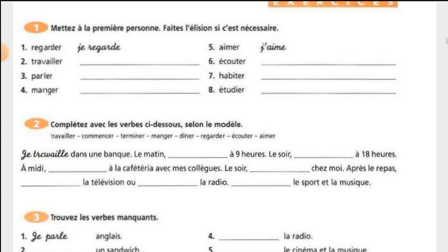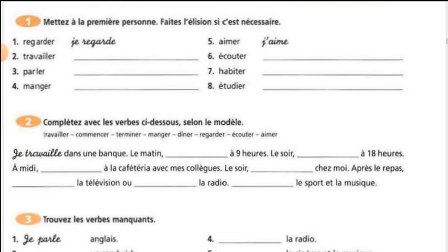Dealing with number 1 first, you have: mettez à la première personne. Faites l'élision si nécessaire. We have regarder, je regarde. Travailler becomes je travaille. Parler becomes je parle. Manger becomes je mange. So the ER leaves, and you have only E. Aimer becomes j'aime. The E does not come with the J here because the verb begins with a vowel. We call it l'élision. So that has to go.